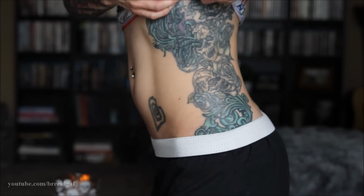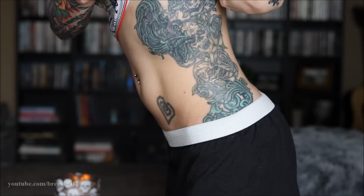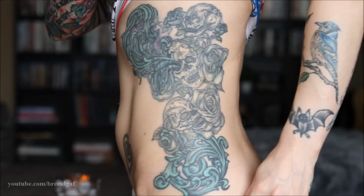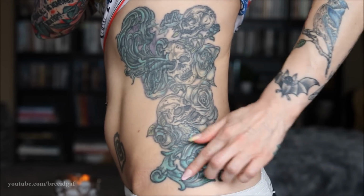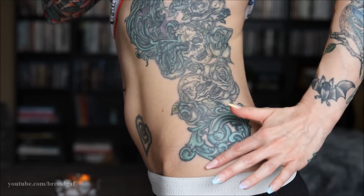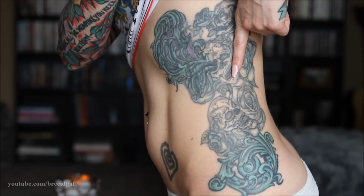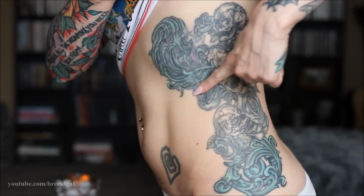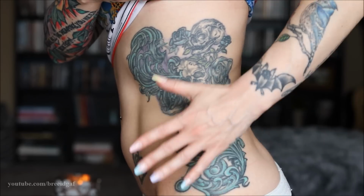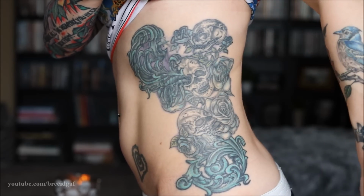And on the other side, we have my really, really big rib piece right here. It starts all the way down, kind of almost at my butt area, and then it comes up like this. And we have some more over here. And it's basically just, again, skulls and roses. It's the skulls with the blue roses.